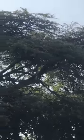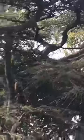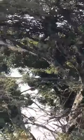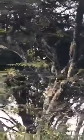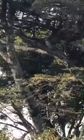All right, let me just try a bit of backwards. We can just try to reverse a little bit and see whether we can have another great view. Right, let me just try to have a quick view whether we can spot.